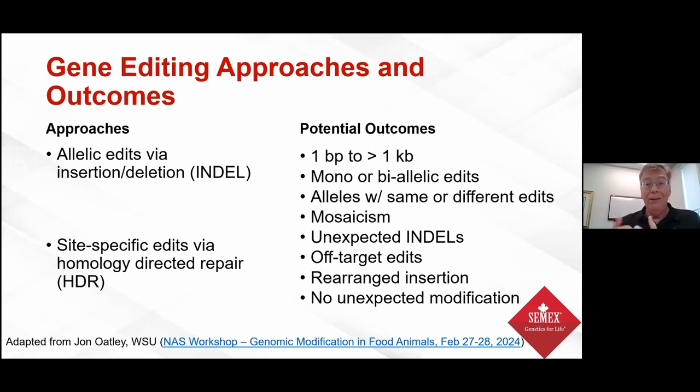Of course, you can get unexpected insertions or deletions. And so that's something that has to be checked for. You can get off-target edits. They're getting better in terms of targeting the desired site for incorporation. But if there's another site in the genome that is similar in the genomic sequence for the location where you want to target, you could get edits in those places as well. And things can happen in the way these edits are done. So you could get an insertion in the right place, but it could be rearranged, could be flipped. Or of course you can get exactly what you want and there's no unexpected modification.